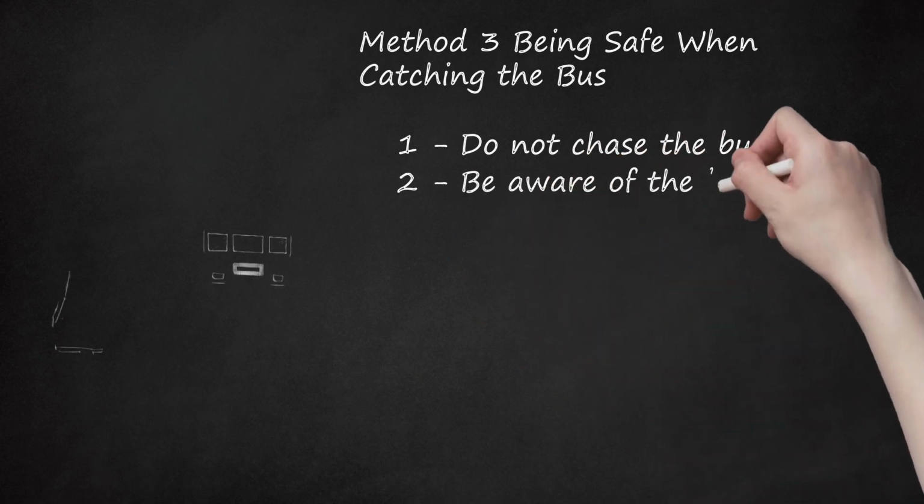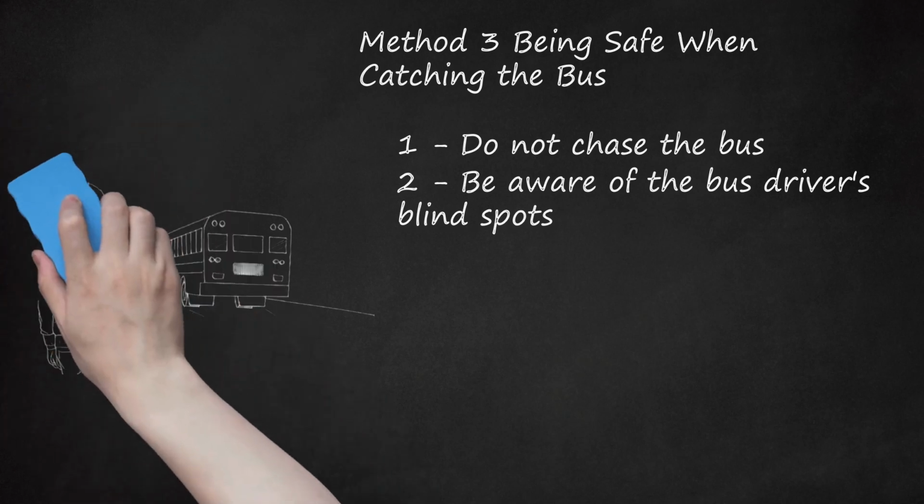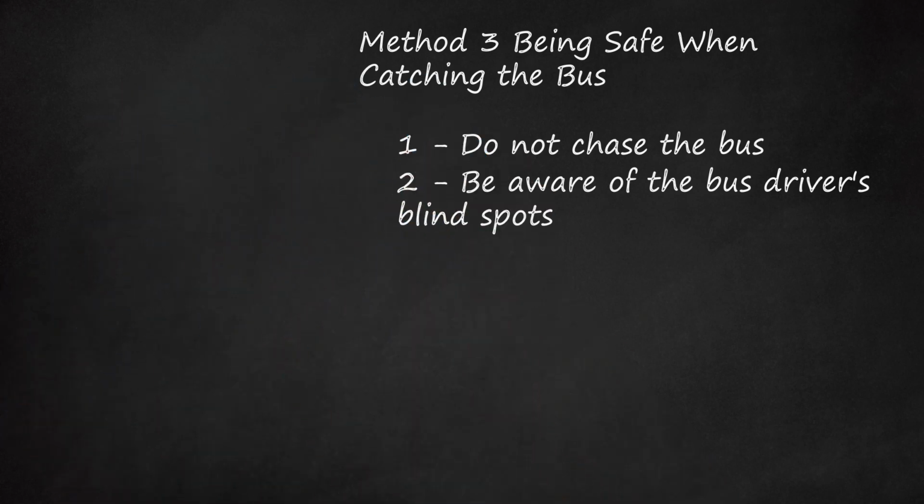2. Be aware of the bus driver's blind spots. If you stand too close to the bus, your bus driver may not be able to see you. If you need to cross in front of the bus, take 5 giant steps before you cross. If you are on the side of the bus, stand 3 giant steps away. Never walk behind your school bus. Take 3 giant steps back from the curb when your bus approaches. Make eye contact with your bus driver before you cross in front of the bus. This will guarantee that the bus driver sees you.